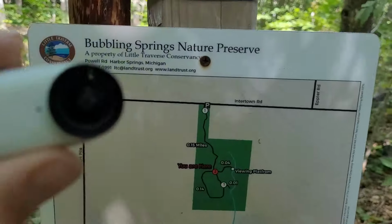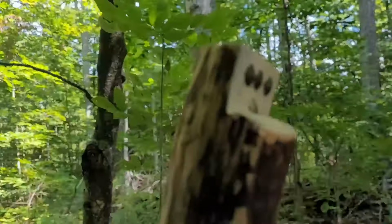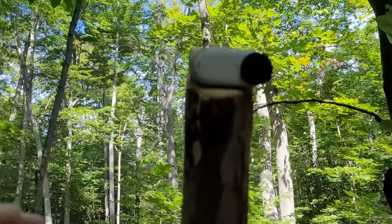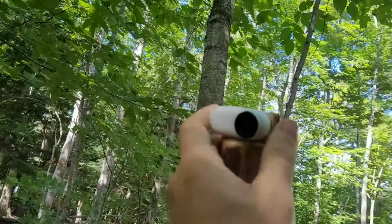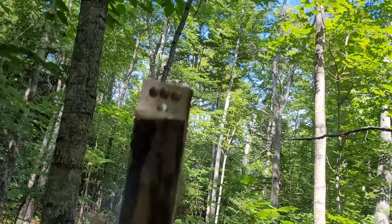Alright, so now I cut a notch for the Insta360 on my walking stick. It just easily sits up here. Magnets feel a little bit stronger using 3. The 4th maybe not so necessary. That's pretty nice.